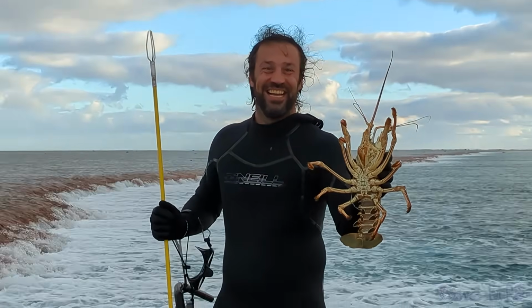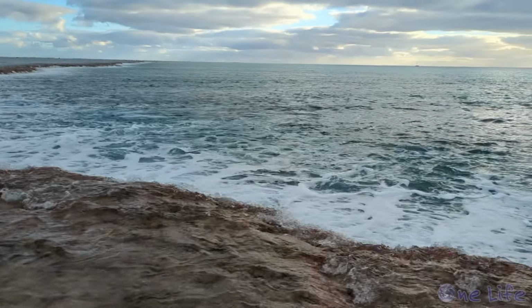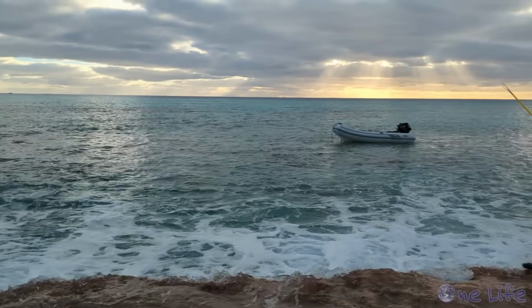Gary couldn't help but grab one more lobster, but as the tide began to rise, the water cascaded heavily over the inside edge of the reef, filling the lagoon.